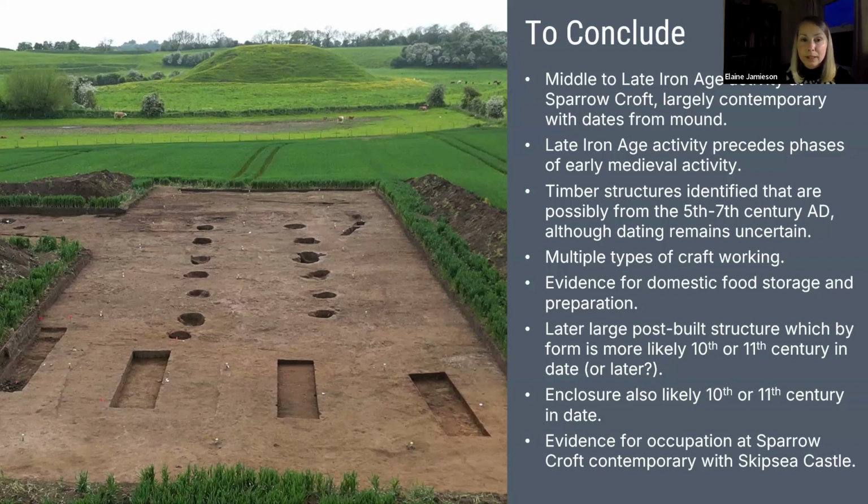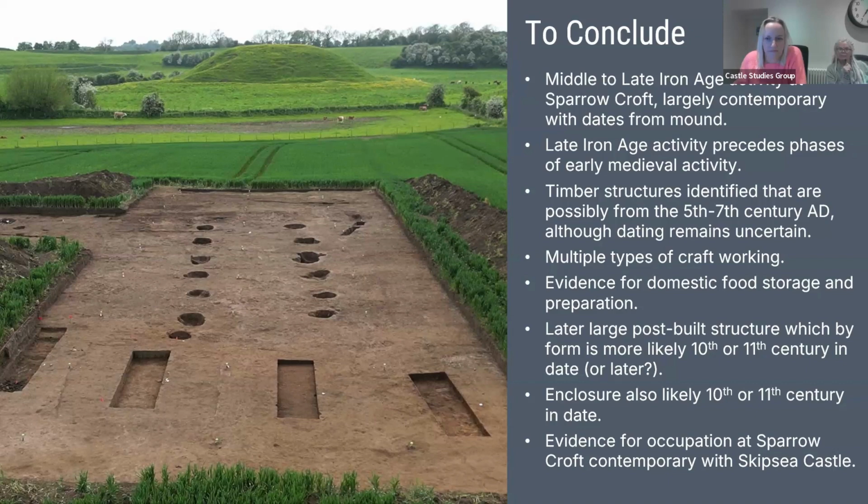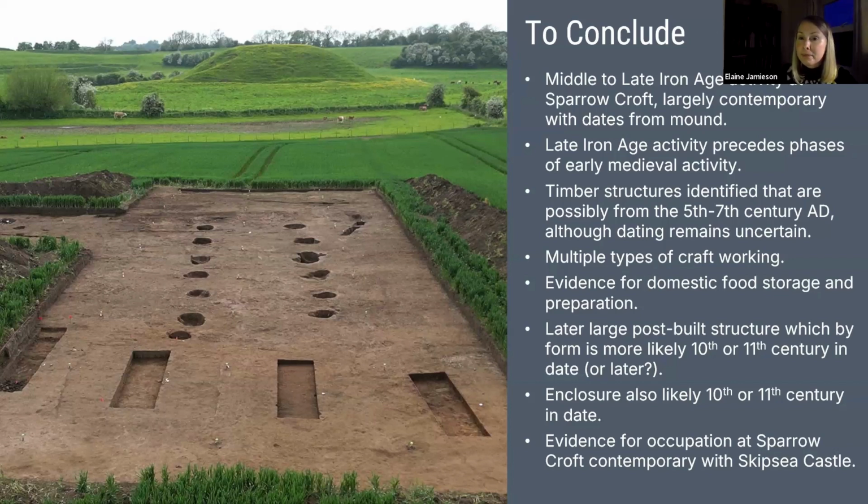I think there's more work we need to do on that side of it. And then what we've got is a much later post-built structure, which I'm still confident actually is either just pre or is related to the castle. And certainly what we have is an enclosure that's being occupied at the time that the castle was being occupied. So I think our idea that we've got an earlier bailey for the castle, I think that idea still holds true.